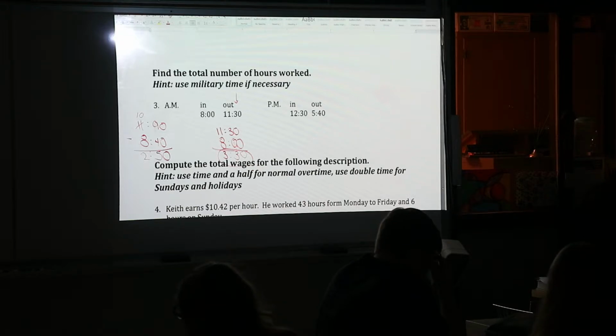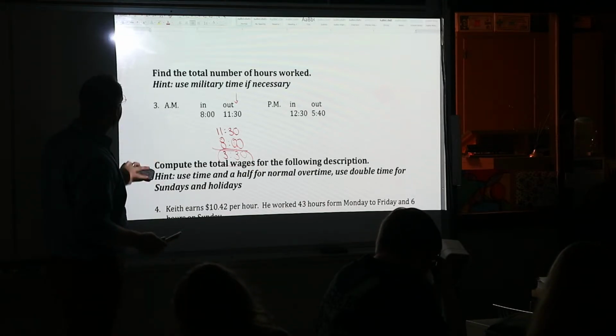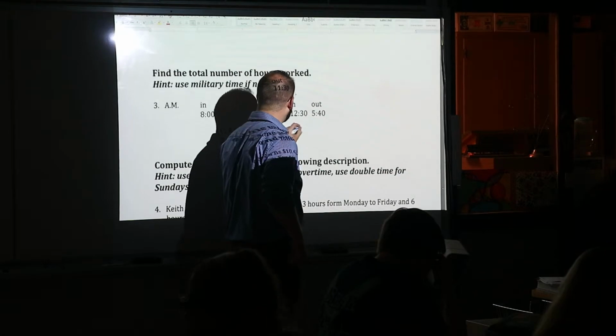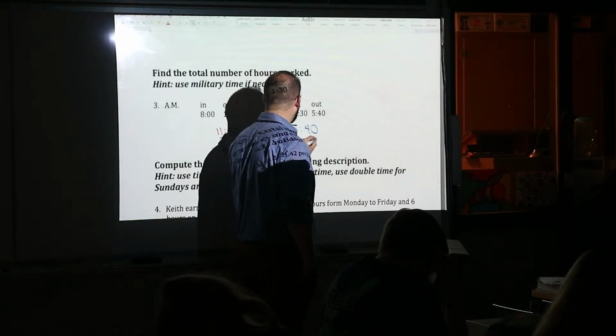Let's do the afternoon now. There's 2 ways to do the afternoon. 540 on top. Yeah, 540 on the top. You can put the 540 and then subtract from there. So 540, and you're going to subtract the 1230. Now this is what I warned you of.